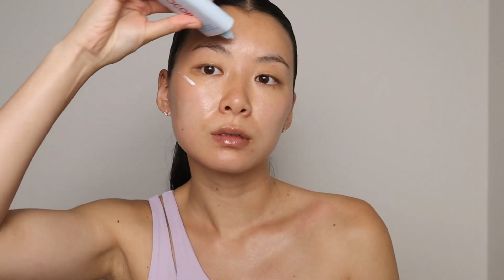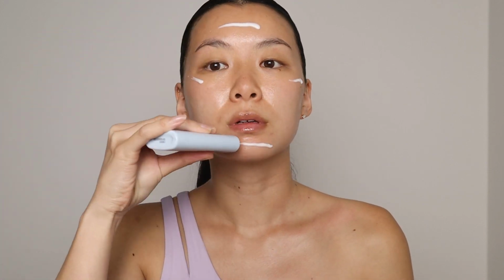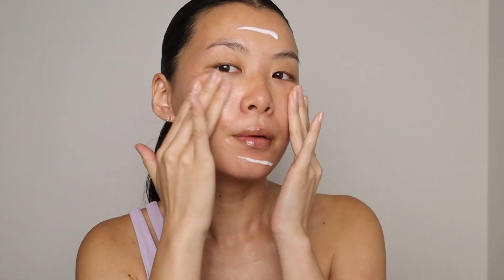It feels like a serum, so lightweight, very similar to the consistency of this one. This is the Tocobo Hyaluronic Acid Watery Sun Cream. This one is SPF 50. The Summer Fridays one is SPF 30, but very, very similar consistency, very thin, lightweight. It just feels like a serum. Maybe this could be a dupe.